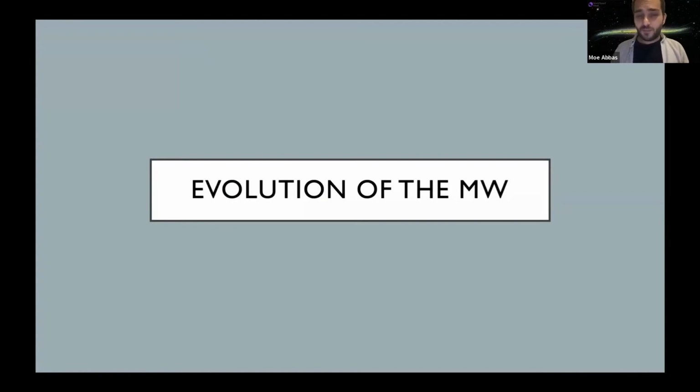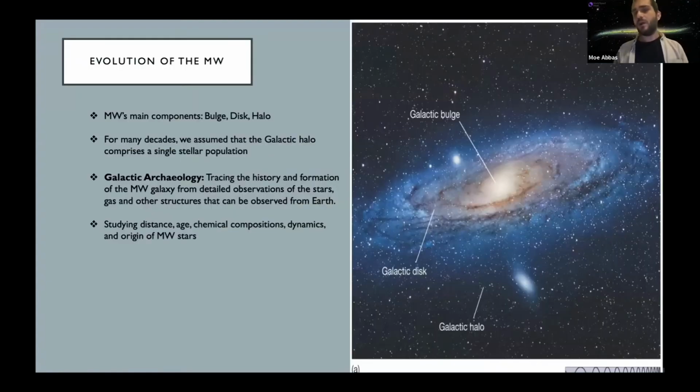Now, if you dig deeper and talk about the evolution of the Milky Way, one thing you should keep in mind is that galaxies like our Milky Way have three main parts, and one part would be the bulge, which is the nucleus. This is where you have a supermassive black hole and an overdensity of stars. You also have the disk right there. This is where the sun and the solar system are located. And you have the halo, which is a big area that surrounds the galaxy.